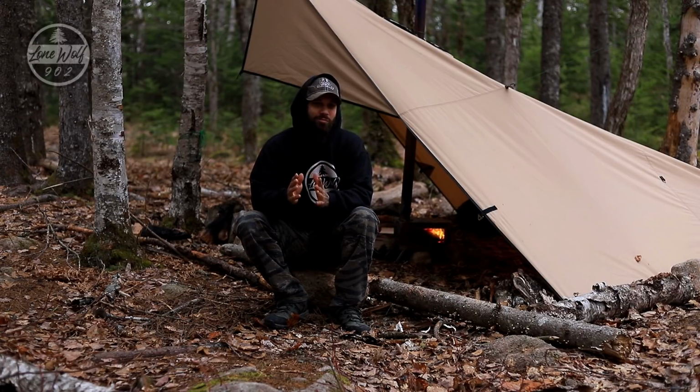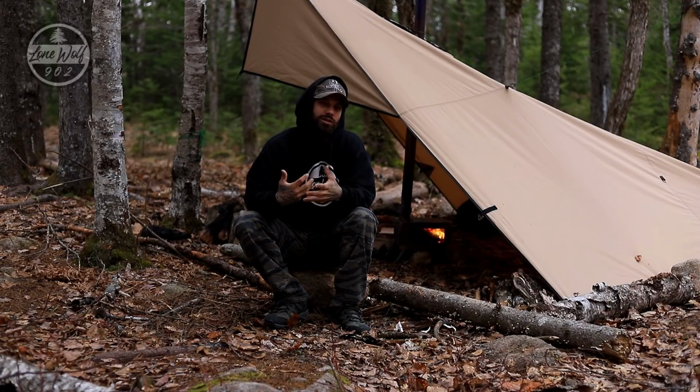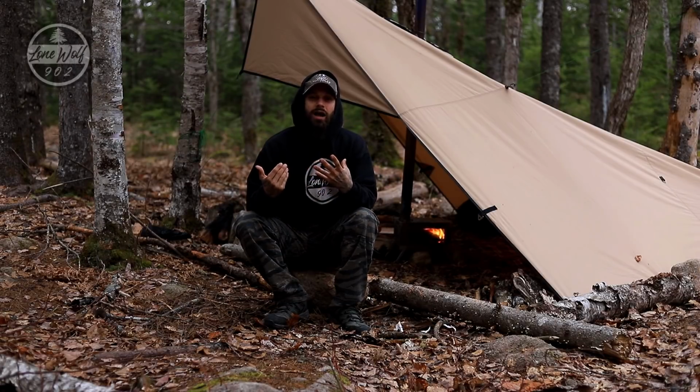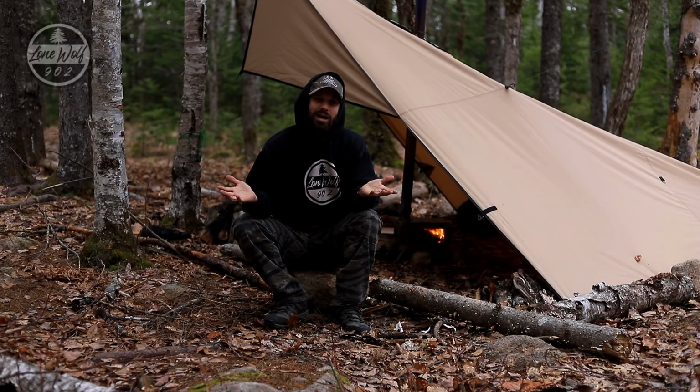And that's not a problem inside of the shelter because I'm actually warm in there, and my sleeping bag later on will keep me very warm. But for right now, lounging around, I don't have a jacket. I just have my sweater.